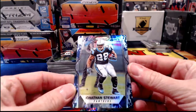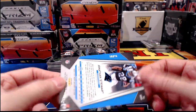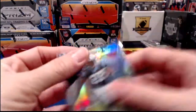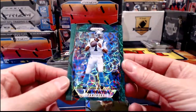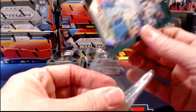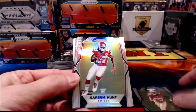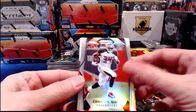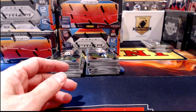Nice little Jonathan Stewart. It's going to be a low-numbered parallel, to 25 for the Panthers. Cam Newton also for the Panthers, green scope to 99. Joe Williams, there's a little Kareem Hunt, nice. David Johnson, Charles Sims, and another advertising card for the Kid Reporter.